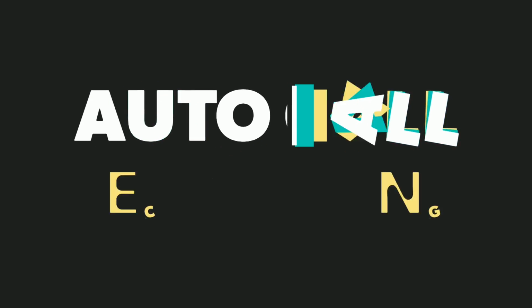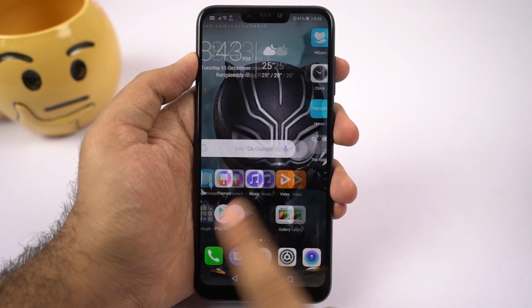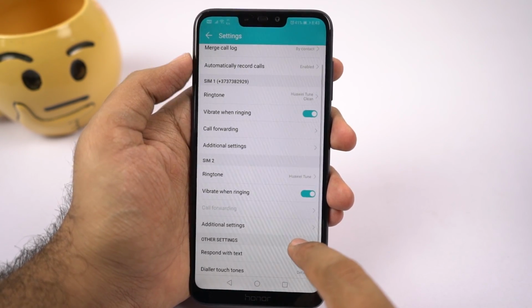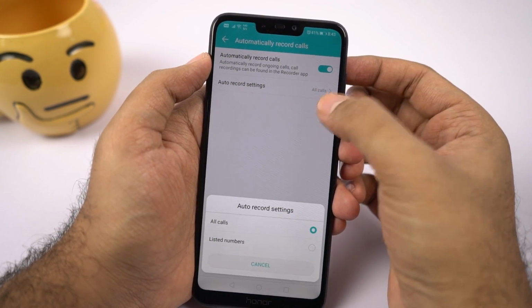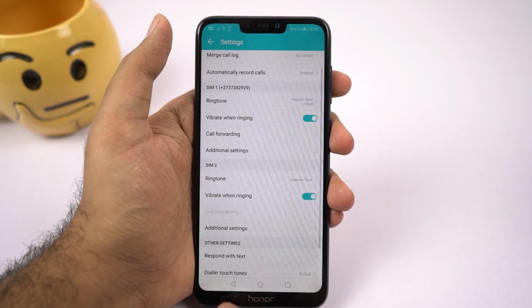Anyway, going on next, I'll show you how to enable auto call recording on your phone. Just open the phone dialer, press the three dotted button, then go to settings, then select automatic record calls, and from here you can choose to record all the calls or listed contacts. Usually I try to record all the calls. By the way guys, this feature is available in India, but it might not be available in other countries, so I can't be sure about that.